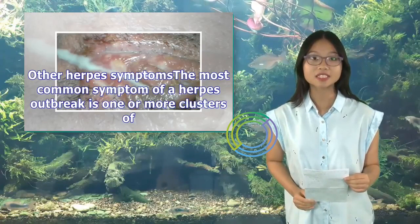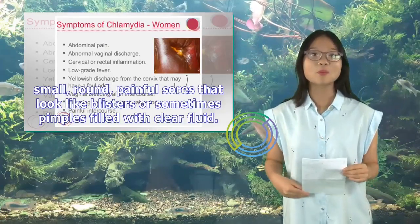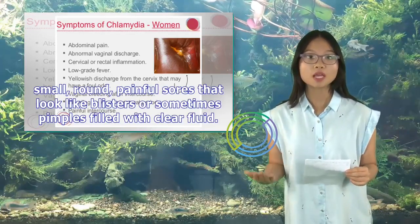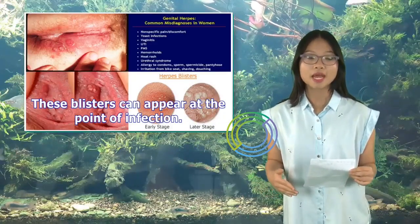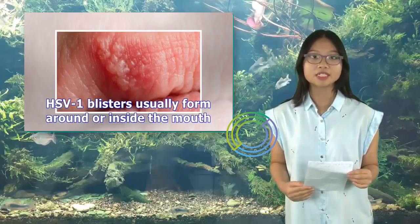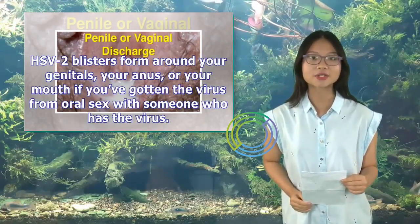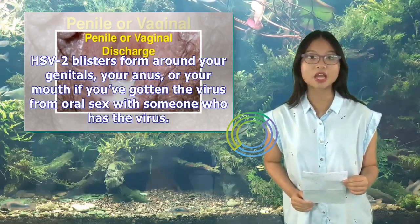Other herpes symptoms. The most common symptom of a herpes outbreak is one or more clusters of small, round, painful sores that look like blisters or sometimes pimples filled with clear fluid. These blisters can appear at the point of infection. HSV1 blisters usually form around or inside the mouth. HSV2 blisters form around your genitals, your anus, or your mouth if you've gotten the virus from oral sex with someone who has the virus.